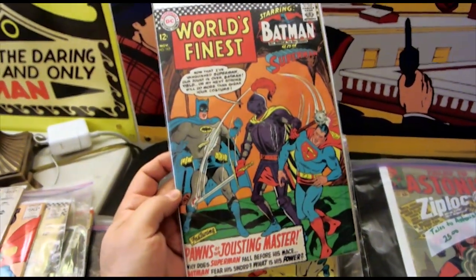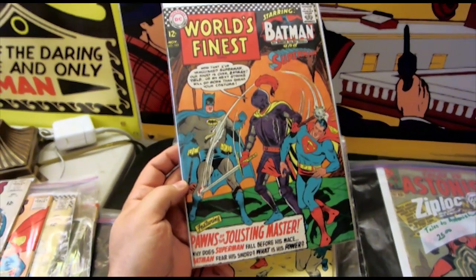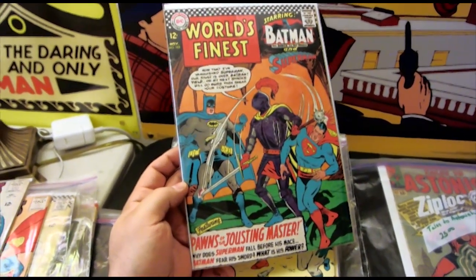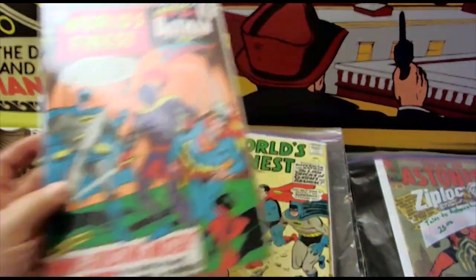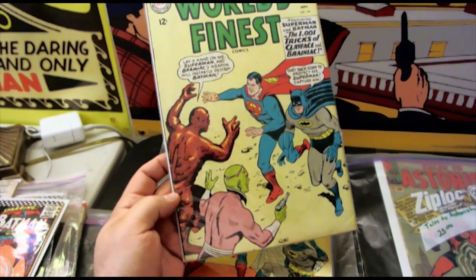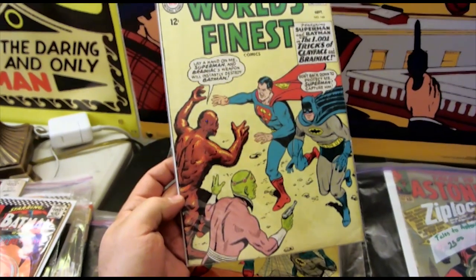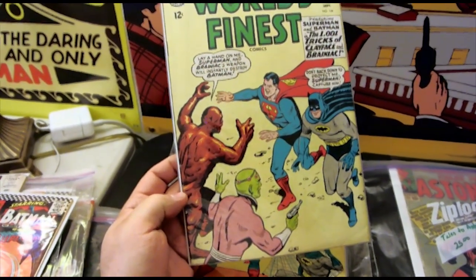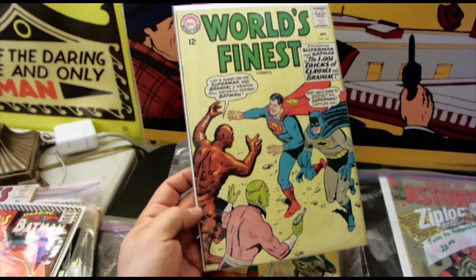And next up, I've got World's Finest 162. Kind of a medieval flavor there with the jousting master. And then we've got a 12-center, issue 144. I like this cover. This one's pretty cool. 1001 Tricks of Clayface and Brainiac. And this was one of the covers I really liked in the lot I got.